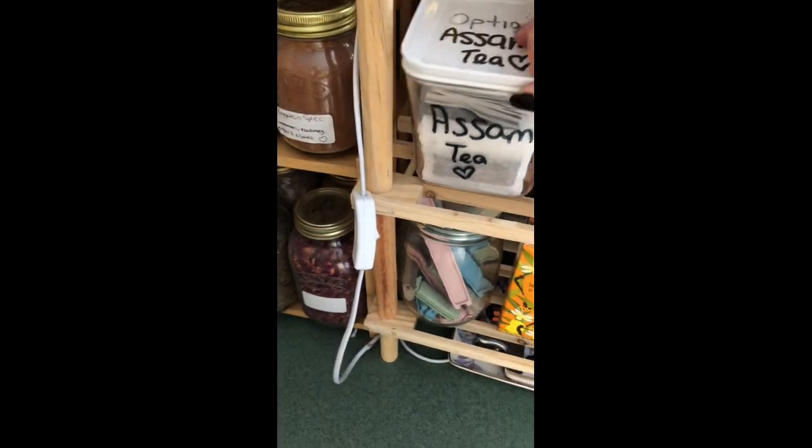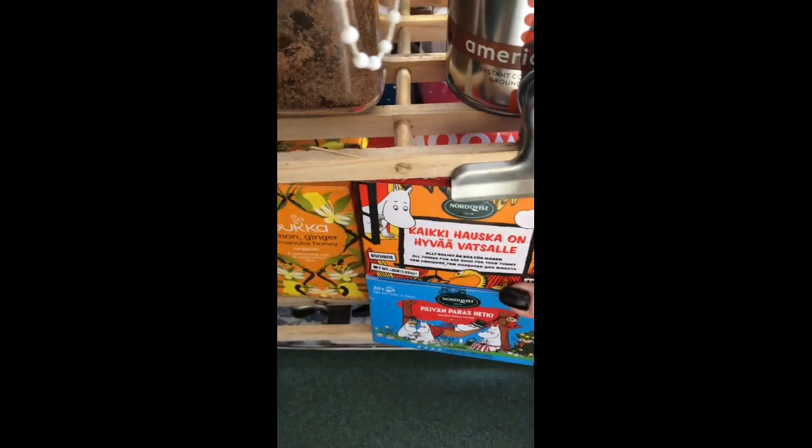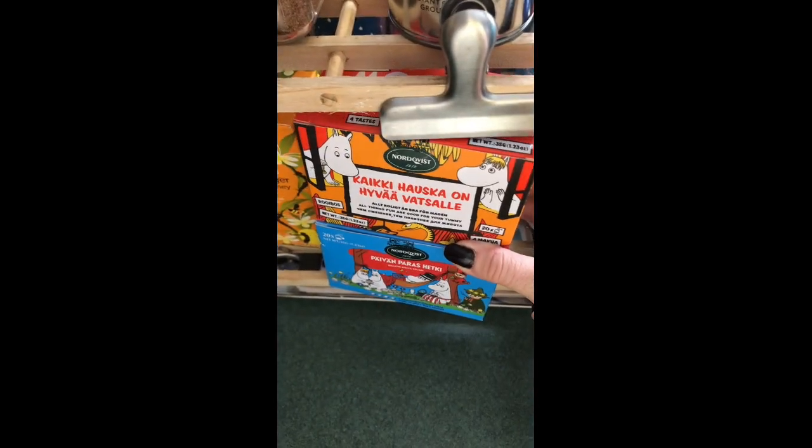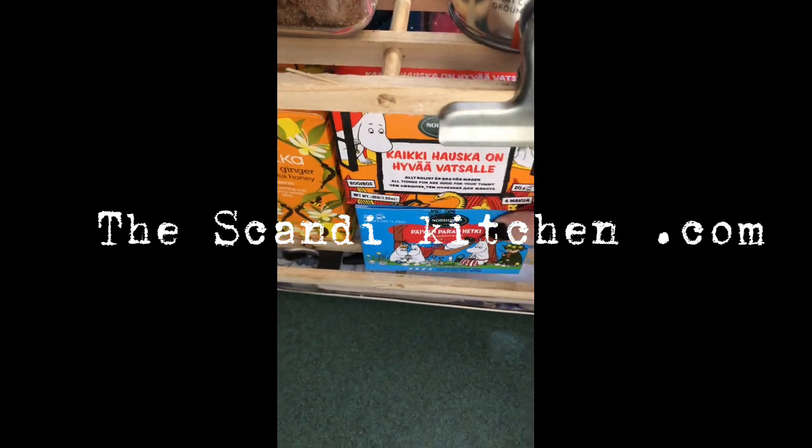They're lamp oils. So I've got Assam, Earl Grey. I've got all my Scandinavian ones here. These I order from a Scandinavian company once a year. I make a Christmas order. Usually lasts me all the year.